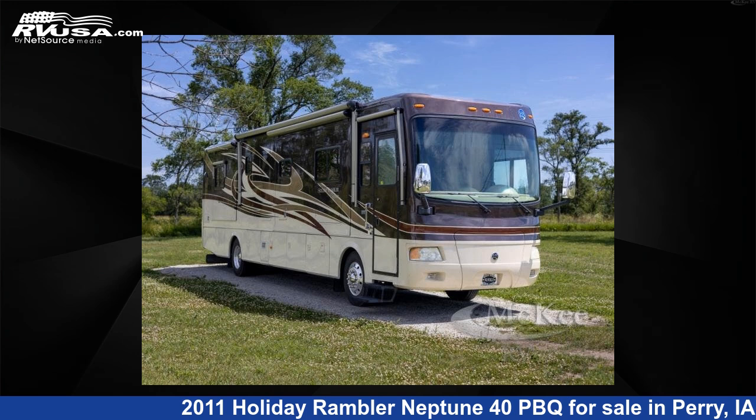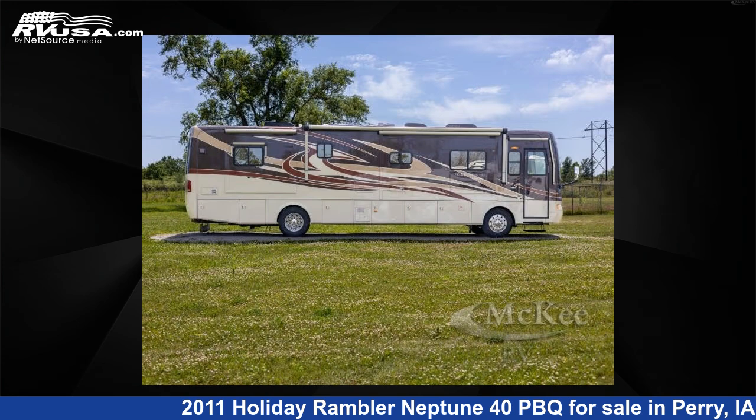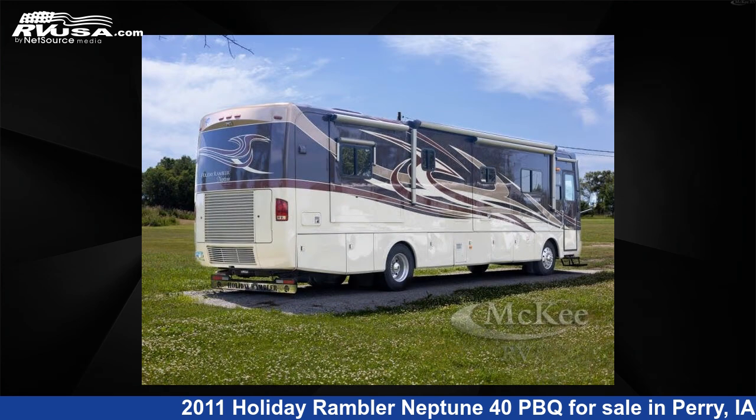This 2011 Holiday Rambler Neptune 40 PBQ is a Class A RV. It is located in Perry, Iowa, 50220 and is offered for sale by McKee RV.